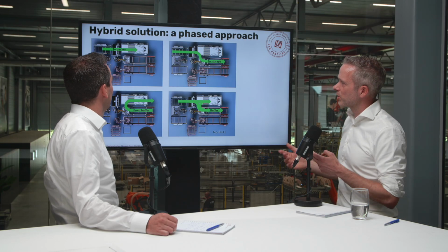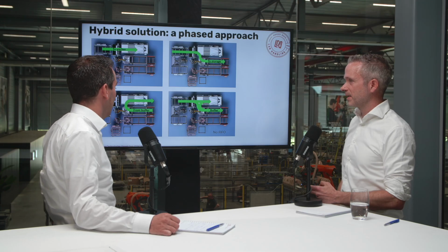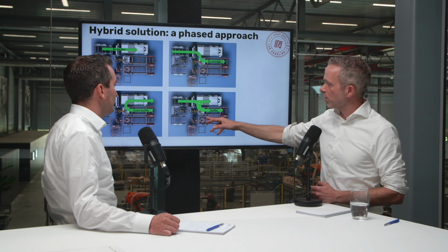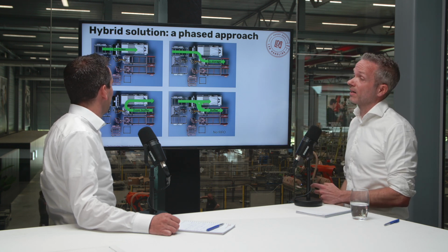So when we're talking about the full solution, you've got like 4 options: to the packer, to the storage, from the buffer, and an active buffer which is continuously buffering. It's a lot of options for our customers. Yeah. It's good to have options, and it gives a lot of flexibility. Yep, and keep the FIFO in mind. Yeah. And when we're talking about this solution, of course, you still need to add a robot and a couple of conveyors, which could still be kind of an investment.